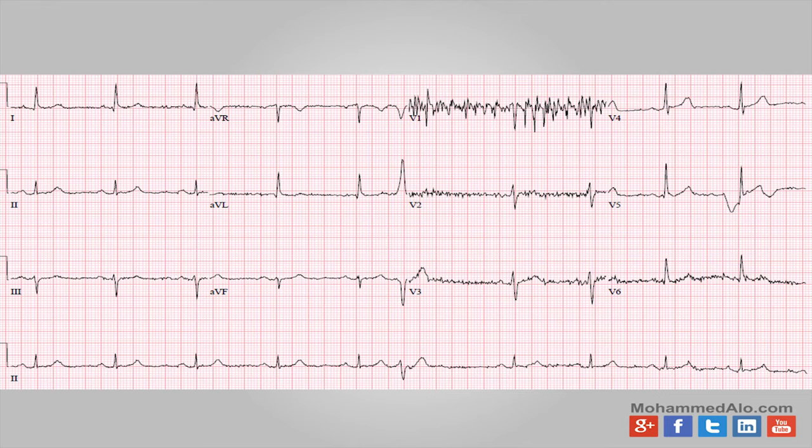Next EKG, look at V1. That is artifact. That is not V-fib. So don't get confused because there's a little bit of action going on in just one lead. Don't go ahead and try to defibrillate the guy or anything.